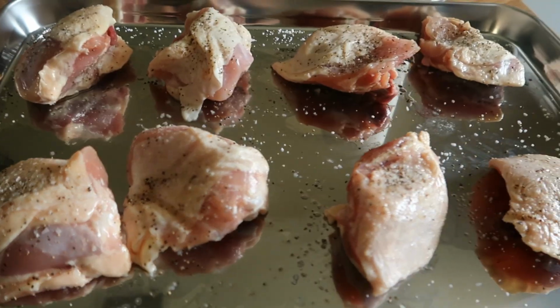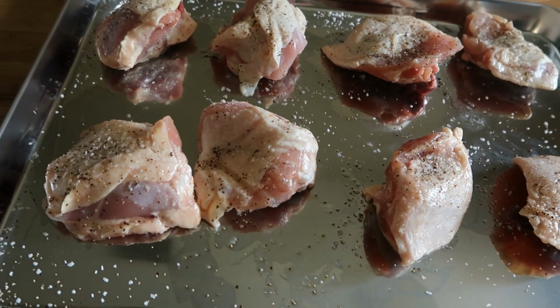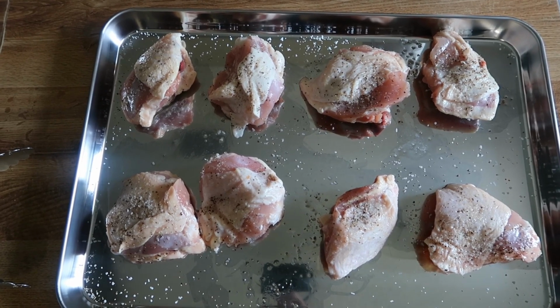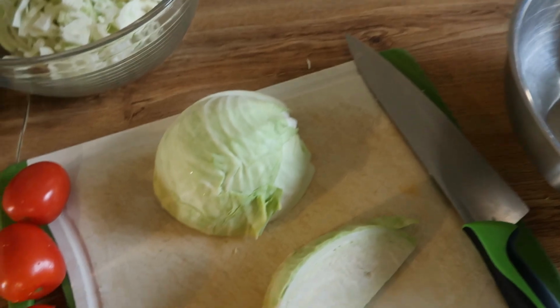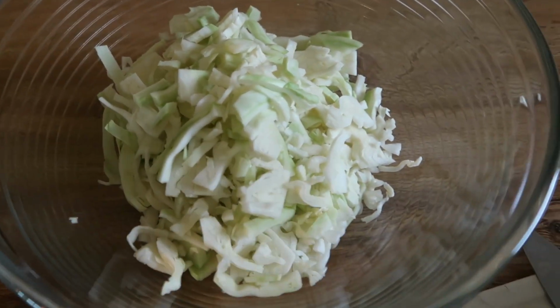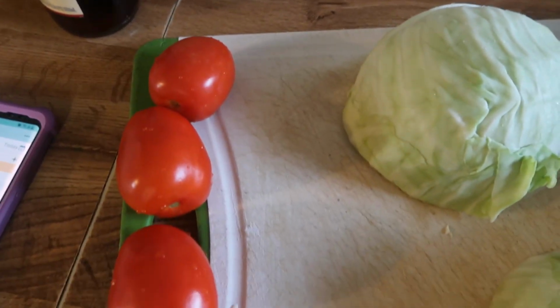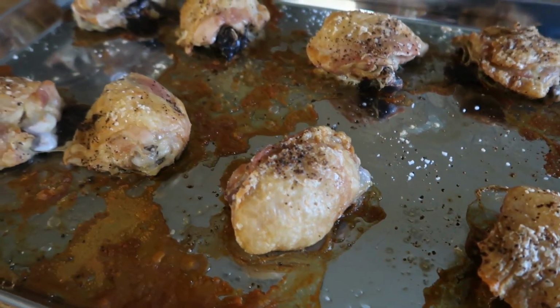I just got this stainless steel sheet pan, so I'm going to try it out. It's larger than the other ones that I have been using. I think it's about 2 to 3 inches larger. It's a 20-inch. Plan B was just cooking them as is in the oven, of course with a little salt and pepper. I also made a quick cabbage tomato salad as a nutritious side.